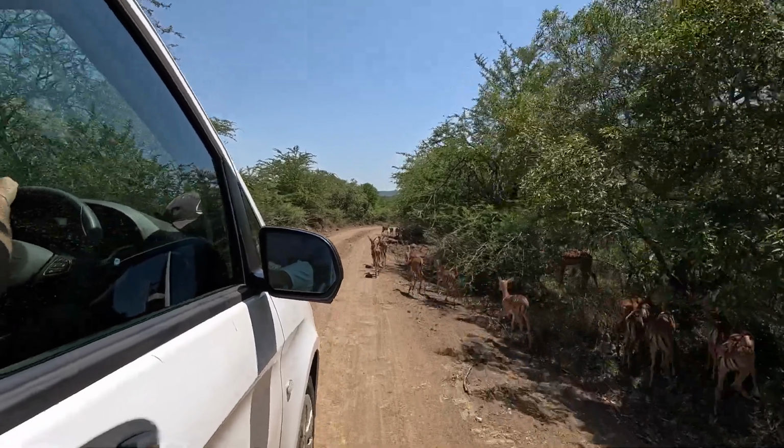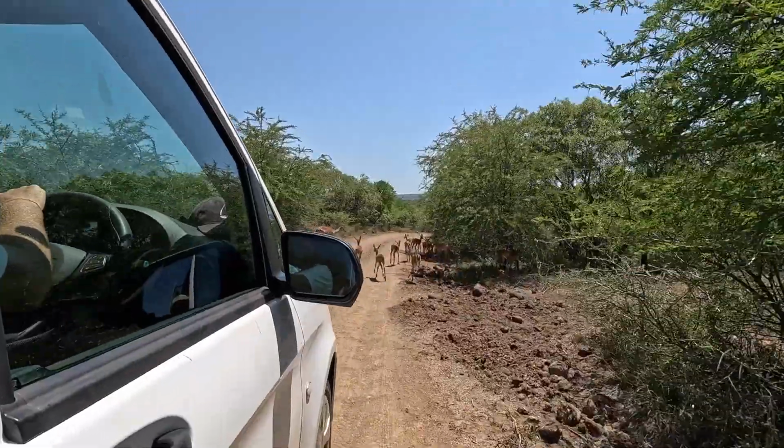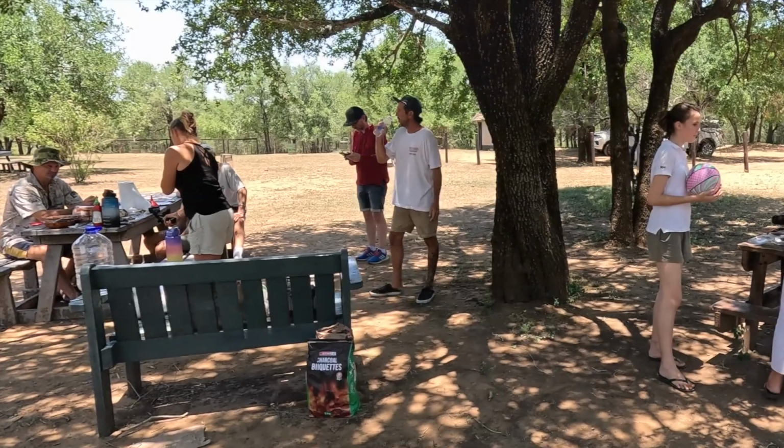After photographing and watching the rhinos for nearly an hour, it was time to head up the road to the designated braai pit to cook up some lunch and chat about what we'd already seen.